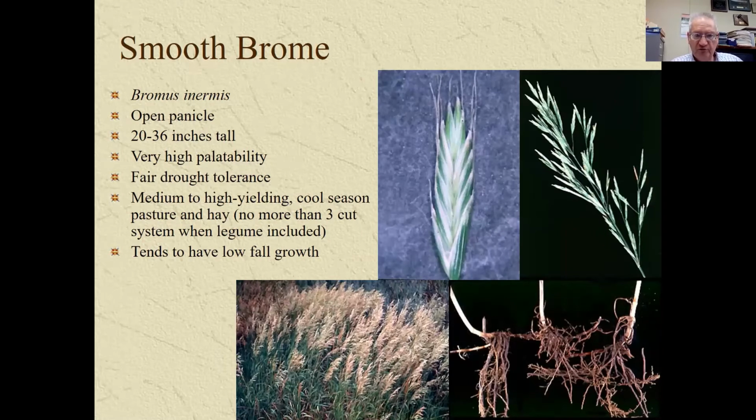It has very good palatability. Of course, it's going to respond well to fertilization, as I'll show you here. Most of its growth is going to occur in the March, April, May time frame, and in June. If we get cooler weather and some precipitation in the fall, 20 to 25% of its annual growth can occur that time of the year as well.